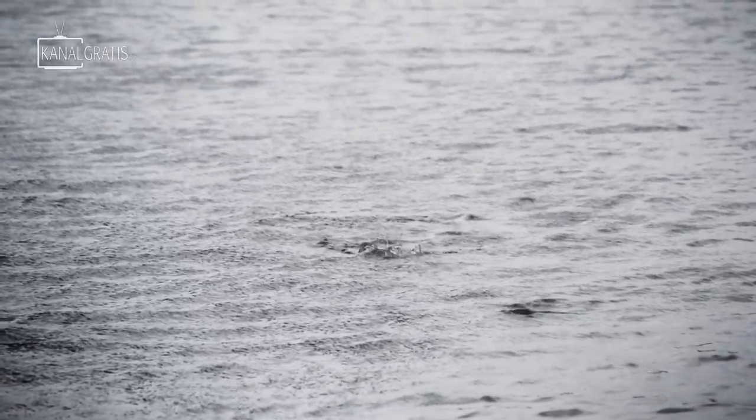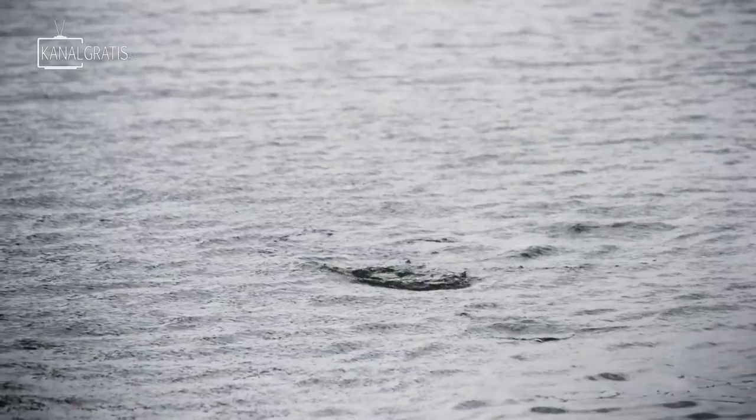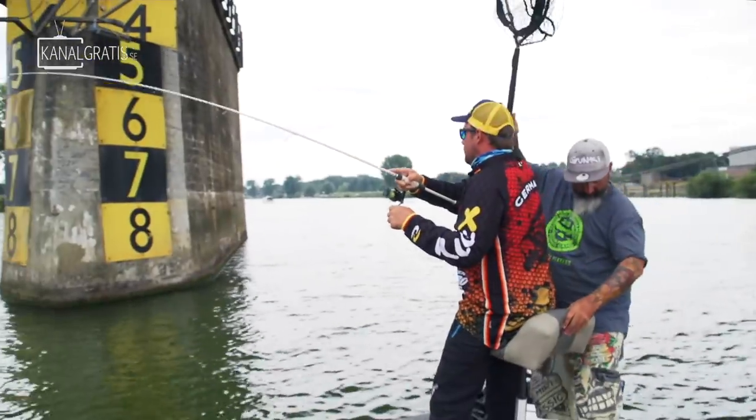Time soon up for Fred and Marc, and they're using their last minutes to try to catch an even bigger fish on top water. Now Marc is hooked up to something really strong. I'm on it, I'm fine.